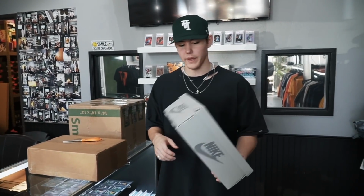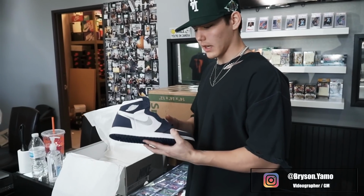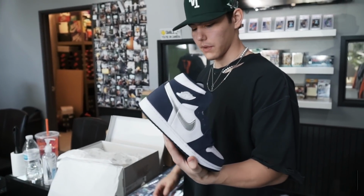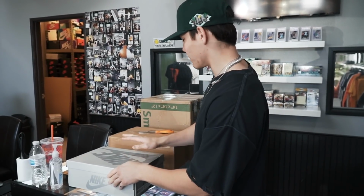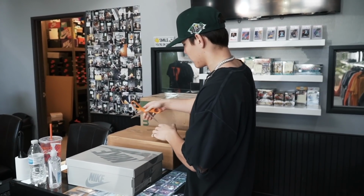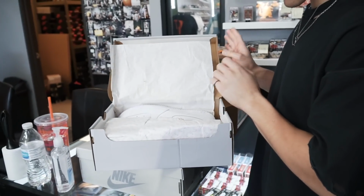We just got some more mail in. I picked up this pair off one of my boys. Shout out to my boy Elijah in Hawaii. I picked up a pair of size 10 Midnight Navies off of him. I knew that one was coming for me, but these ones I think are for Brandon. This is an Air Force One box.